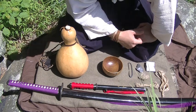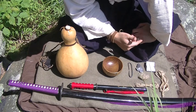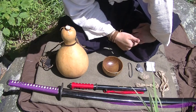So we know that they're talking about coils of rope, again, cordage. We know that they have saws, and also they have axes. They're saying to bring broad axes as well.